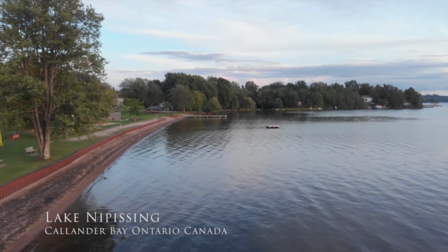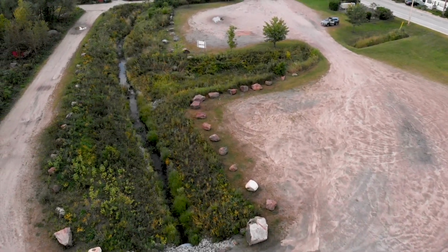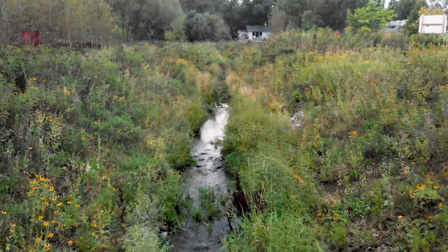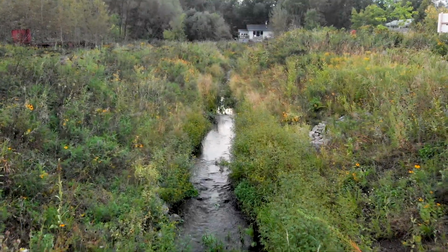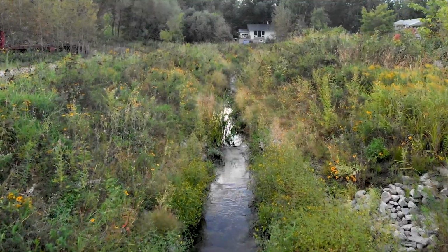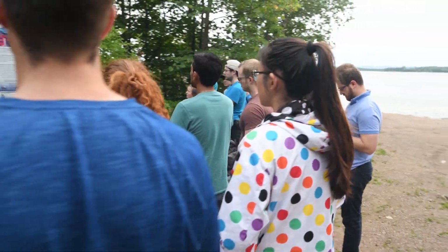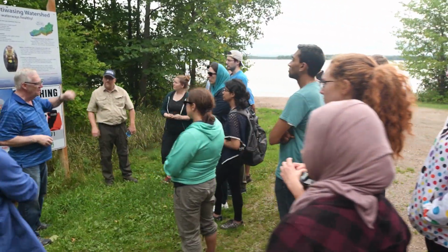We got the opportunity to meet with the health unit in town, as well as the CA, so the North Bay-Mattawa Conservation Authority. And then we also got to do a cruise of Callander Bay and just learn about the collaboration between Nipissing University and the Conservation Authority and the health unit, and how they all deal with cyanobacteria, and it's an emerging problem here.